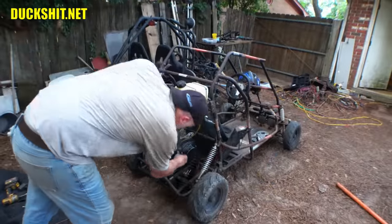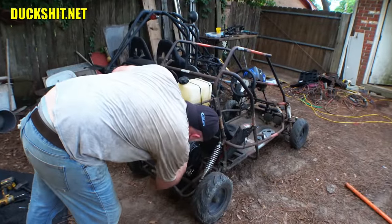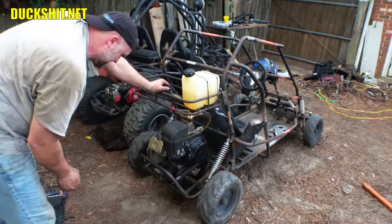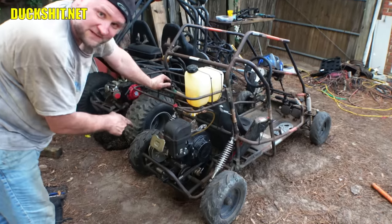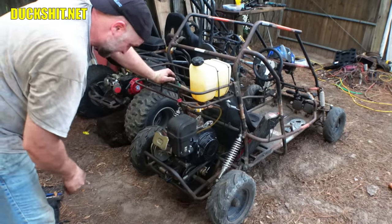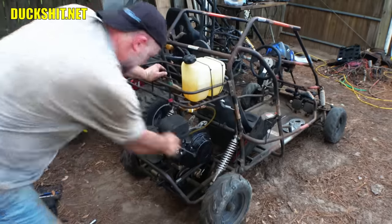Ready? Got our choke on. Got our fuel on. And, ooh, you know what? I haven't put the exhaust on and it still has a piece of paper towel shoved in there. So Cheeky's over there. It's about to scare the crap out of her.